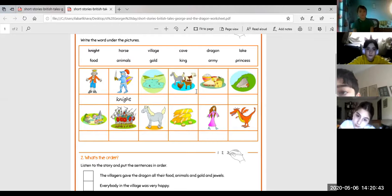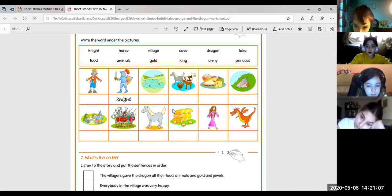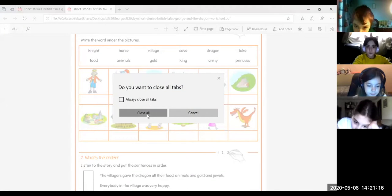Those are animals. Food. Cave. This one is village. How about those? Army really fits this word. This is gold. Good. This is princess and dragon. Absolutely right.